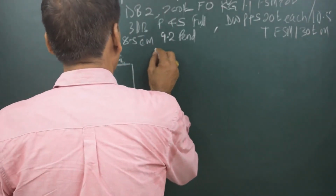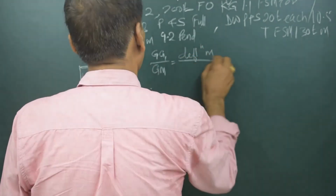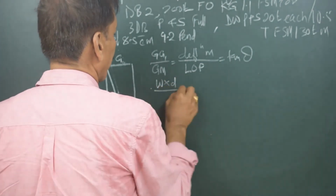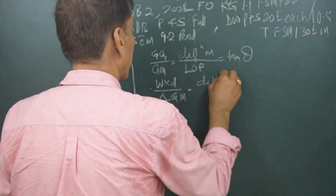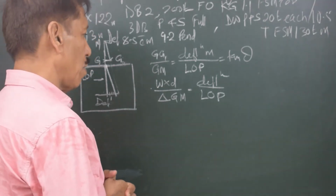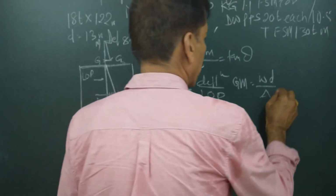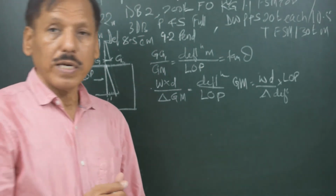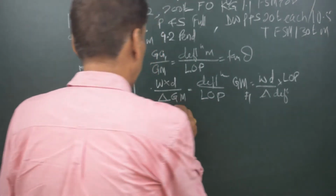Now we know that GG1 upon GM is equal to deflection in meter divided by LOP, and this is equal to tan theta. But we know that GG1 is equal to W into D upon displacement. So the formula becomes W into D divided by displacement into GM equal to deflection upon length of pendulum. So we can say that GM is equal to W D upon displacement, GM goes on the other side, deflection comes here, LOP comes over here. So let us find out the GM that is obtained like this, and as you know there is free surface active on the ship, so what we will get is the GM fluid. So we'll write the values.